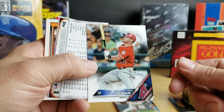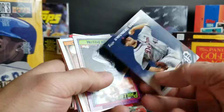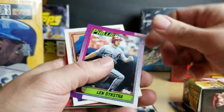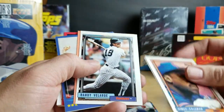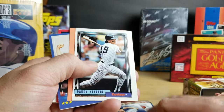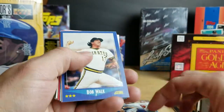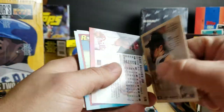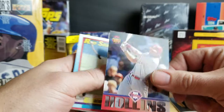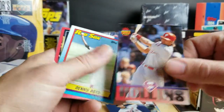Future Stars, Coy Calhoun. Matt Boyd, future stars card. Lenny Dykstra, Vince Coleman, Pat Rapp, Randy Verland, Otis Nixon, Bob Walk, Jack McDowell, Dave Hollins. Those are triple plays. I like those too. Those would be good for autographs too.